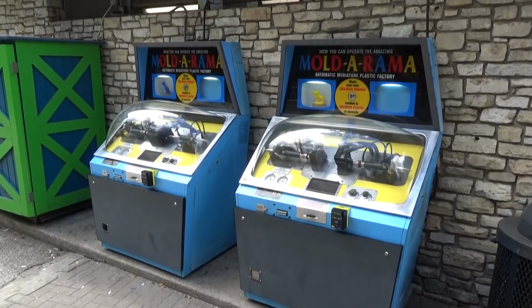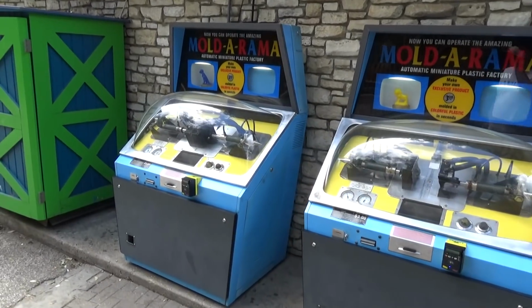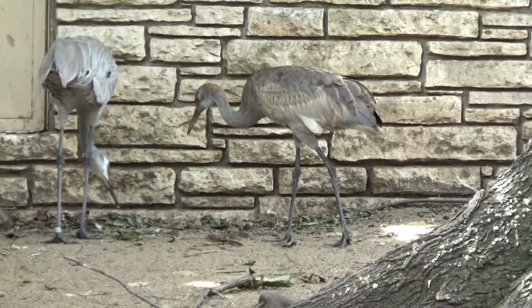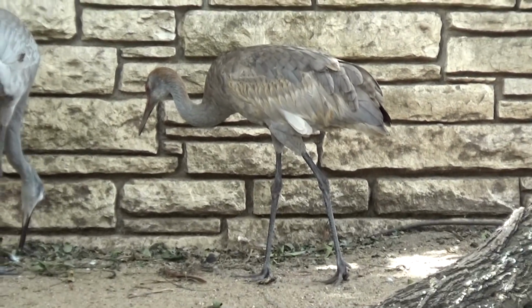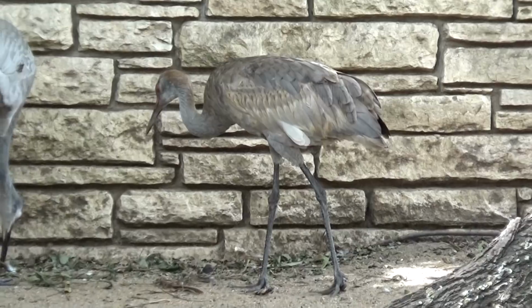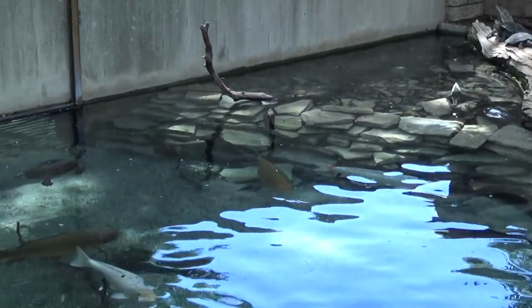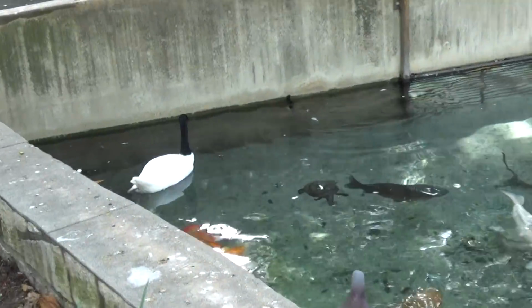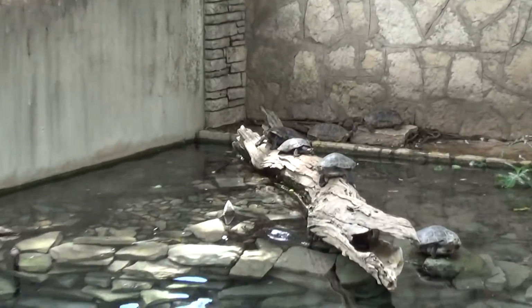Love this. They've got some vintage Mold-A-Rama machines. Love these things. As somebody that lives in Florida, Sandhill Cranes are really not the most interesting animal to see at the zoo, as I could see them pretty much on my drive every day. But right next door to them is a really nice area. Koi ponds, swans, turtles.